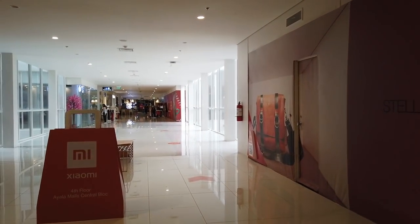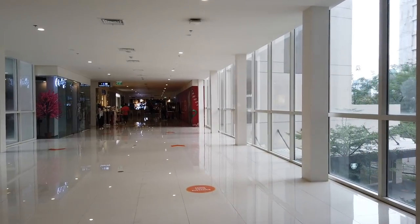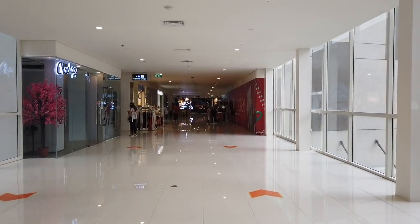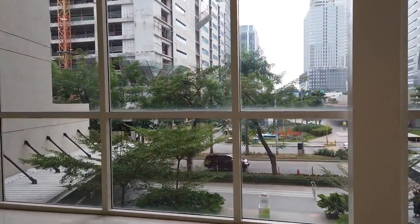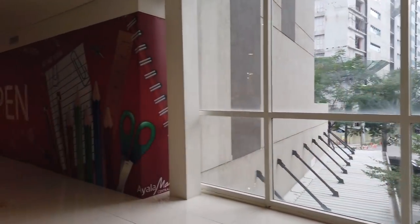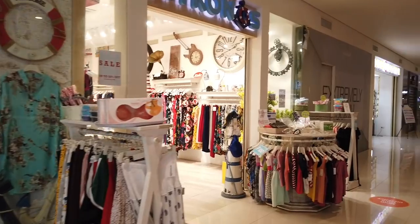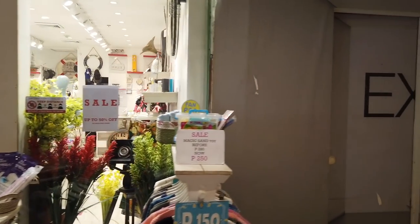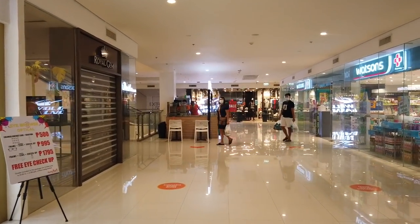Xiaomei is on the fourth floor. So this is the walkway here. Both sides is glass, so you can see outside of the mall. There's Ayala Mall Central Block. Just drink. Cha-cha go. Of course, that's the toilet area. My Conos. Eyebrows Optical. Watson's, Royal Gem Jewelry Shops.